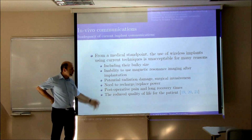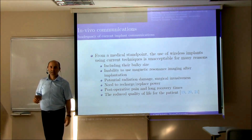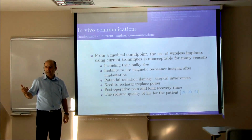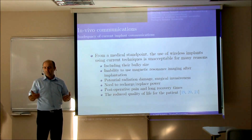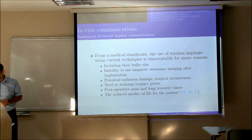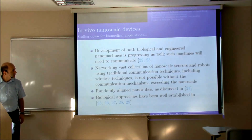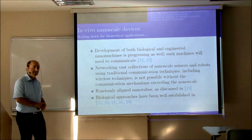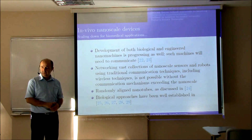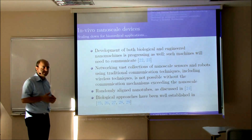And the reduced quality of life for the patient, because if you're carrying, let's say, an insulin pump, then you're not able to do sports. This is very important, especially for the kids, for example. So it also affects the quality of your life. If you can do something that would work in the nanoscale, then it wouldn't be visible and you wouldn't feel it in your daily life.